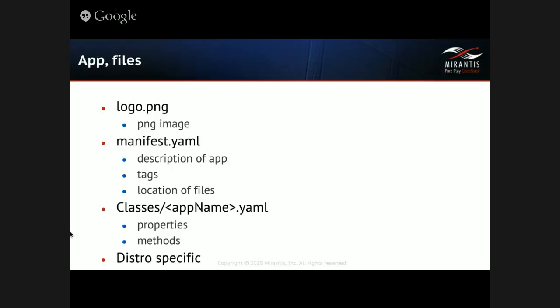What happens, that's my image, I need to describe the app, right? If I have a license, who created it, versioning, any of that sort of information. How do I tag it? Because in Murano, I can have different areas where you may want to say, show me all web servers, or show me all databases, so things can pop up, and then where those files are located.